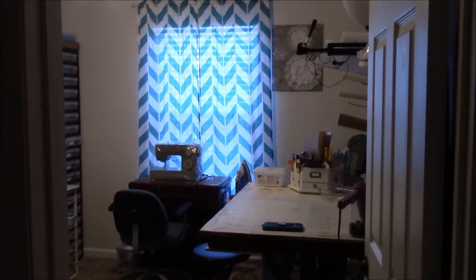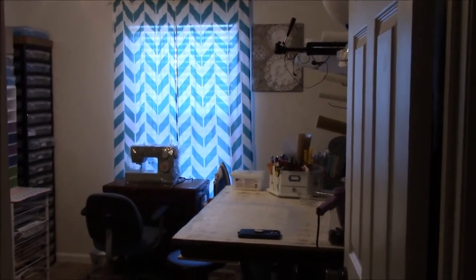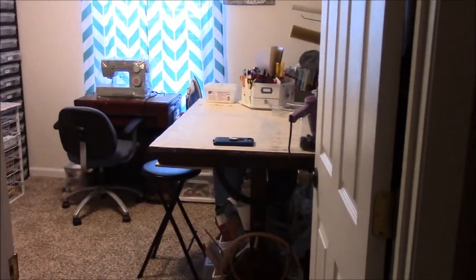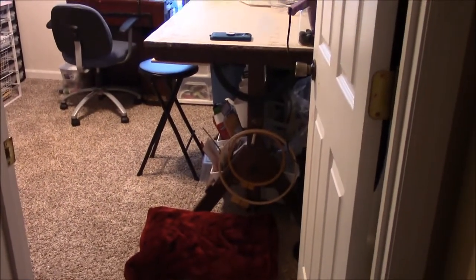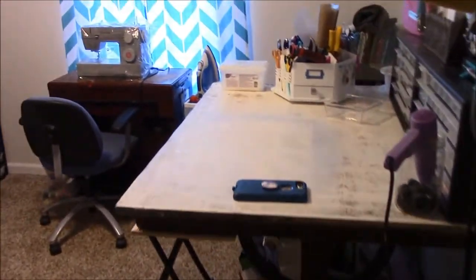I've recently moved upstairs into this smaller bedroom. I used to be in the basement, although I don't think I shared a tour of that room. But here we go. This is when you first walk in my craft room. Right down there, that little blanket, that's for my puppy, or my dog, so she can come and hang out with me and have a spot.